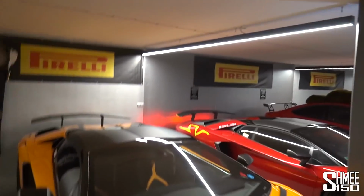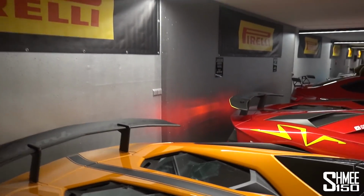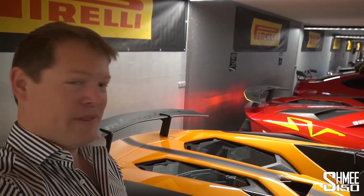If there was ever a time to stand quite far back for the startup of a car, it is probably right now. Let's have a little listen from a car's distance to the startup of the SV Roadster with the FI exhaust.